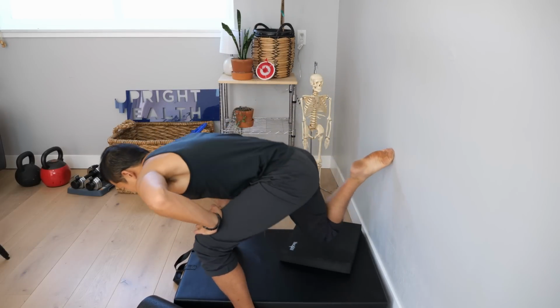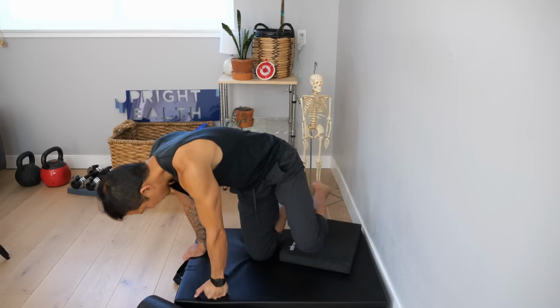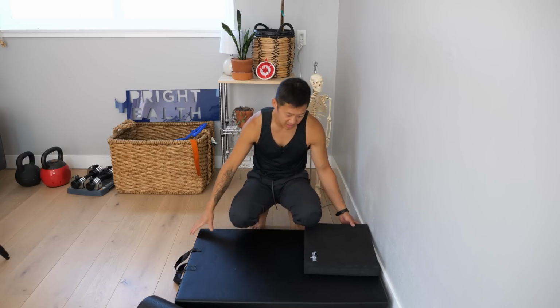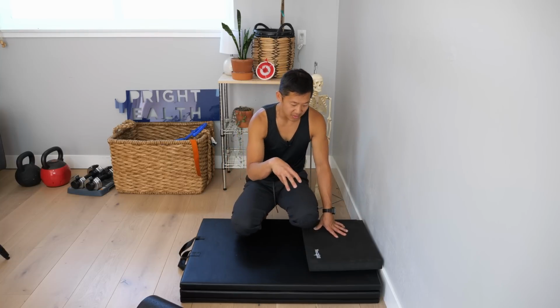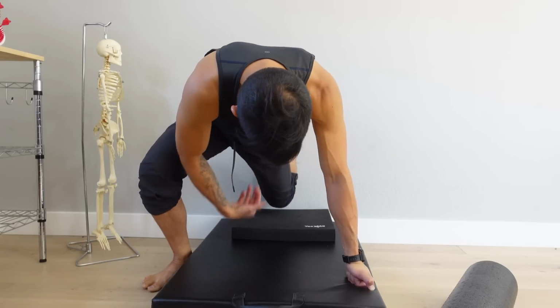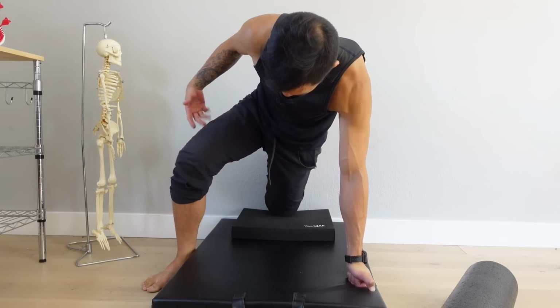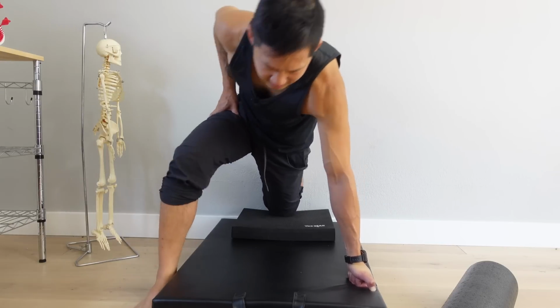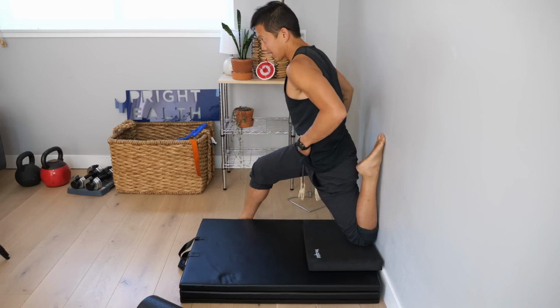A couple of things to think about in the future with this exercise is to use less cushioning. I used a bunch of cushioning because I know that there are people out there who are really, really stiff, and getting into this position is really hard without a lot of cushion. The extra cushion helps if you are very stiff. If you have your, for example, left leg on here, it's elevating me quite a bit, so I don't have to have as much flexibility in my right leg to get into position and stabilize, okay?